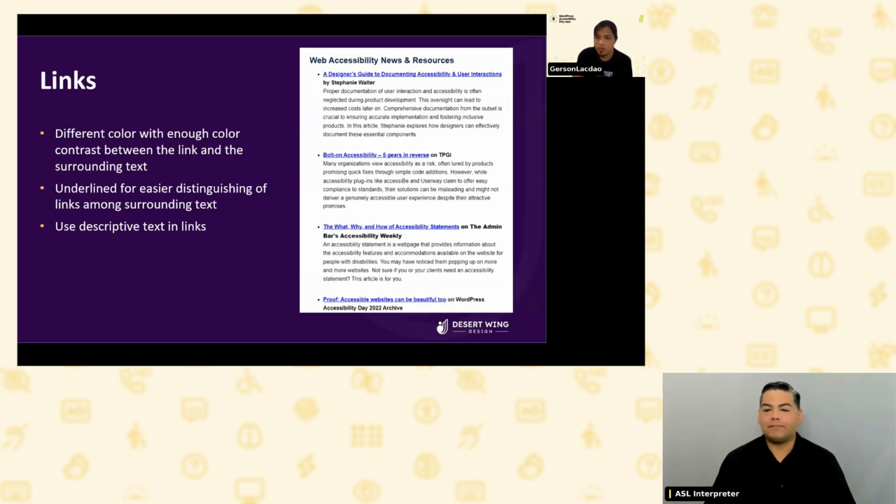I also encourage using descriptive text instead of very generic and vague text in your links, like click here, read more, or learn more. Those are not very accessible for screen reader users. When they list all the links in the email, they could probably see a bunch of read more, read more, read more. Those don't have any context to them, so they wouldn't know where those links go to. So as much as possible, let's use descriptive text in our links.